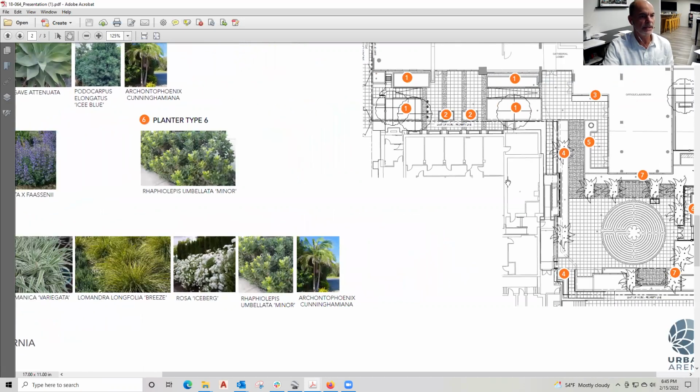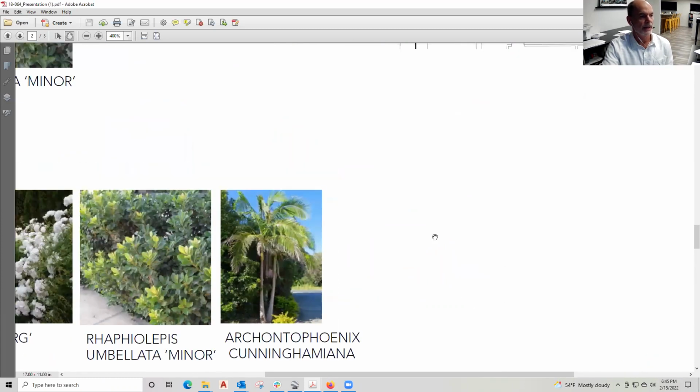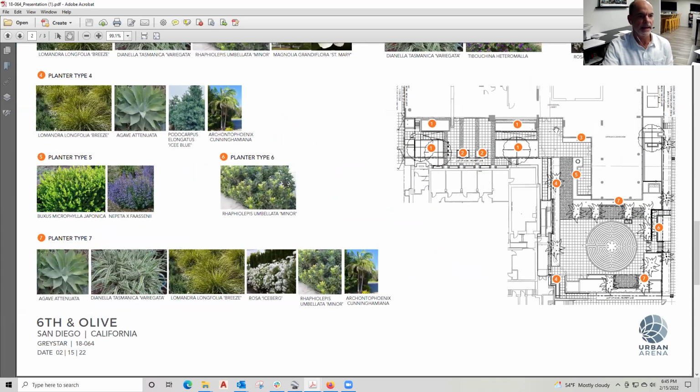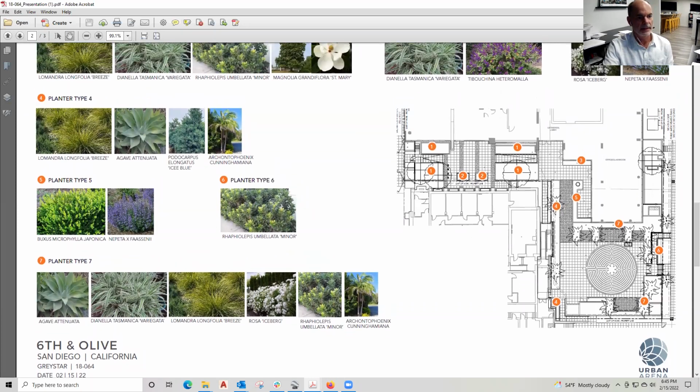And then the trees that are around this courtyard are king palms or Archontophoenix. And so that will help bring down the scale of the new tower and also provide some nice shade and just a nice feel to that courtyard. They surround it. It's in the little pop outs that go around the perimeter of the courtyard. And then another one a little further up on the walkway there. Let me see. Yeah, okay, that covers most of that area.